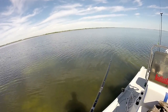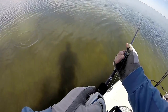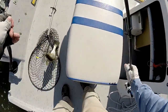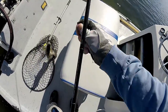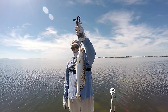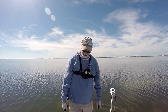Got him a ton. Ooh, that's a good one. Oh, it's a big one. Ooh, look at that thing. Oh, I probably should have netted him, but I don't like to if I don't have to. That's a good fish. That's pretty, pretty, pretty right there, boy. On an old bluebird day. Have a good day, buddy, and appreciate the bite.